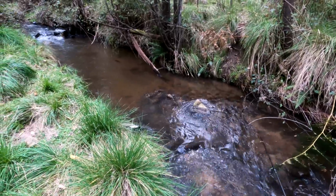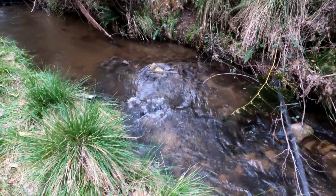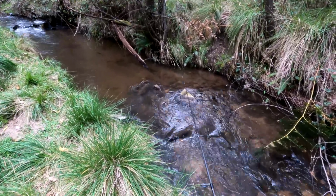Nice fish. He had 3 goes at it. I doubt that he'll come back. He did come back. Oh, I missed him. He did come back. Geez, I like this tiny weeny little minnow. I doubt that he'll come back now though.